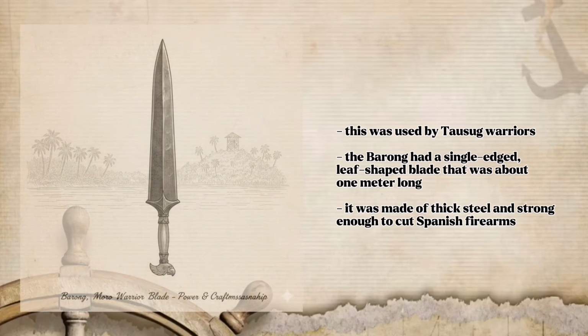The second weapon is the barong. This was used by Tausug warriors. The barong had a single-edged leaf-shaped blade that was about 1 meter long. It was made of thick steel and strong enough to cut Spanish firearms in close combat. The barong was very powerful and feared by many. It was both a weapon of war and a tool. It showed how skilled the Moros were in forging blades.